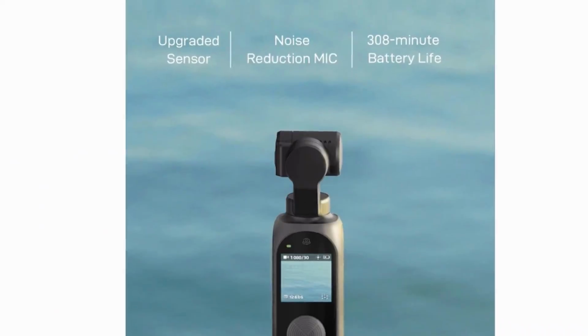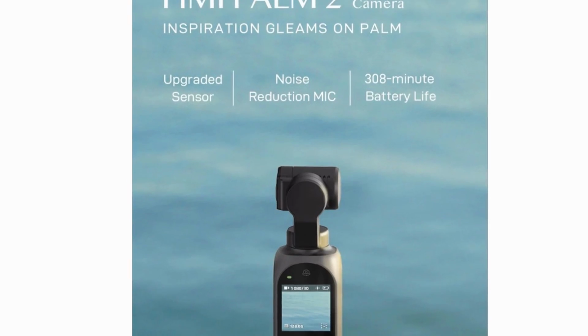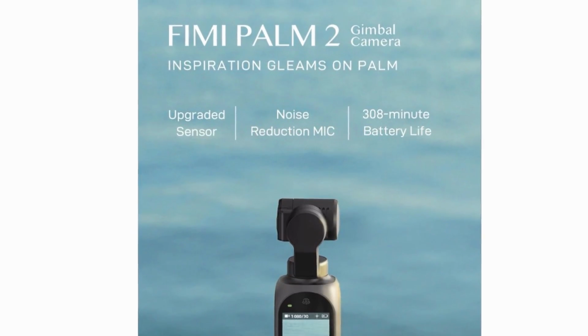But if you consider the Osmo Pocket costs you roughly $500 US, I think, for the Creator combo, it's quite a lot of money. And so the Fimi Palm will appeal to quite a few people. And since it's got that built-in mic jack, you could do things like this, and your sound's going to be good, and you're going to be able to carry less adapters.